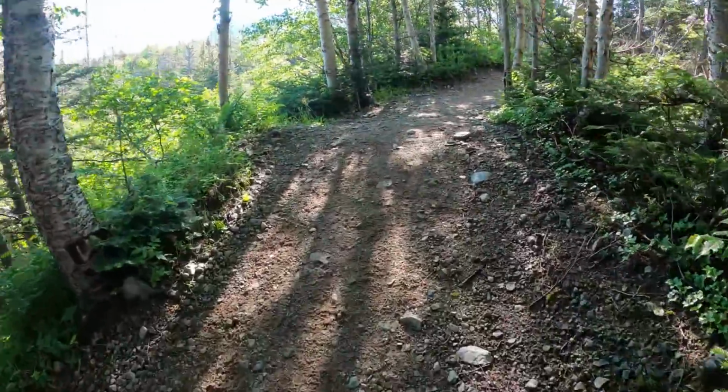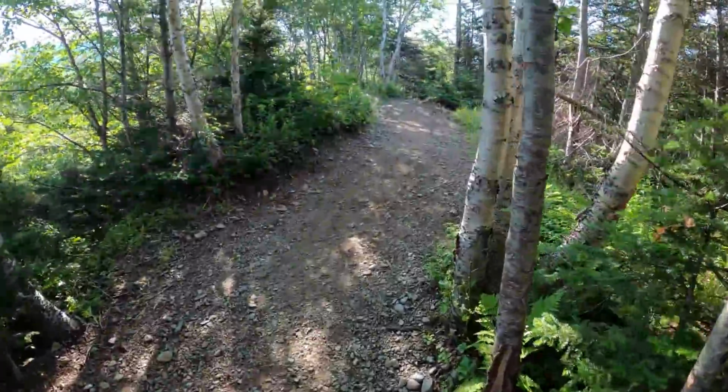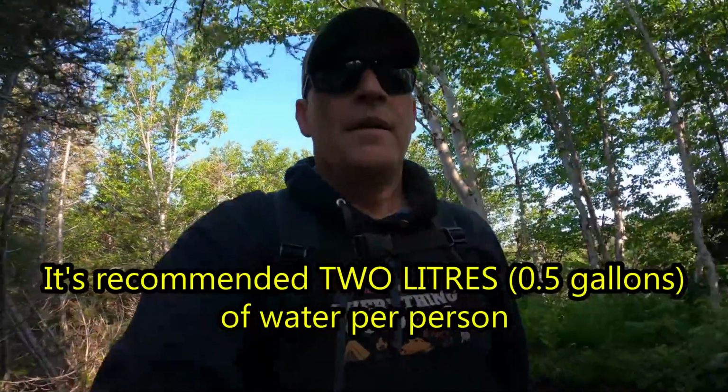Well, as we were told, looks like the trail is quite visible. Very easy to follow. We got a bunch of snacks with us today. We got a knapsack each. The heaviest thing we have is our water. We took the recommended 2 liters per person. So, hoping that all works out for us. I'm sure it will.